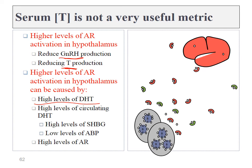Therefore, if somebody can't convert testosterone into DHT, that might lead to a reduction in the negative feedback loop that's blocking GnRH production. That's okay. If they aren't producing that much DHT, that just means they'll keep producing GnRH until testosterone levels are so high that they get enough dihydrotestosterone to finally trigger a negative feedback loop. Okay, so we should be worried about DHT levels.